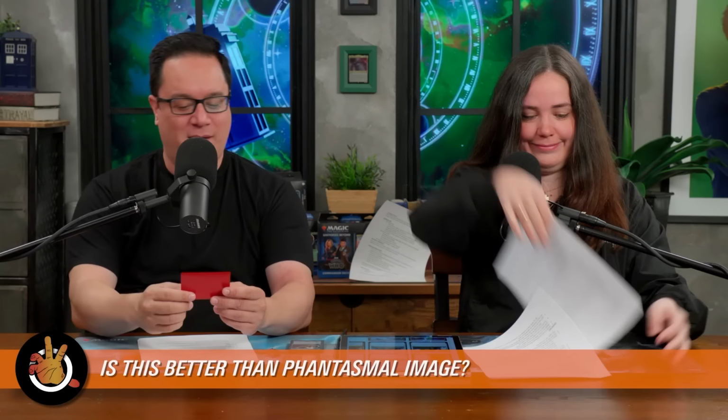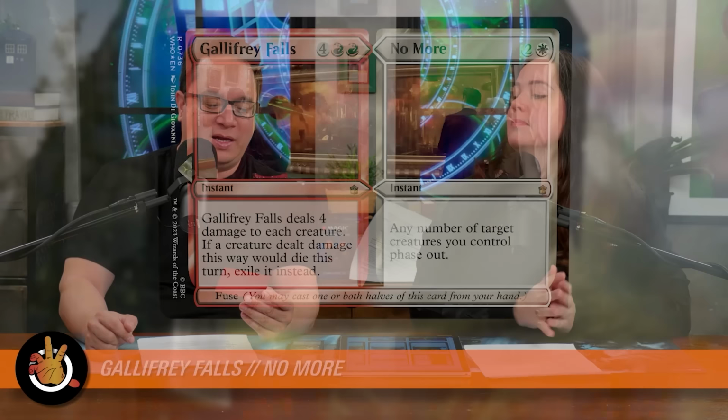All right. The next one is, I haven't been throwing these. Sorry. And just make up for last time. Oh, that's two. All right. Sorry. The next one is a fuse card. It's Gallifrey Falls No More. So it is an old style fuse card.